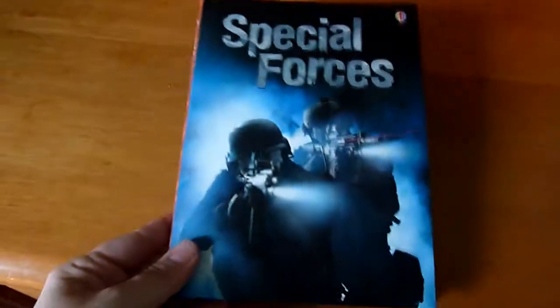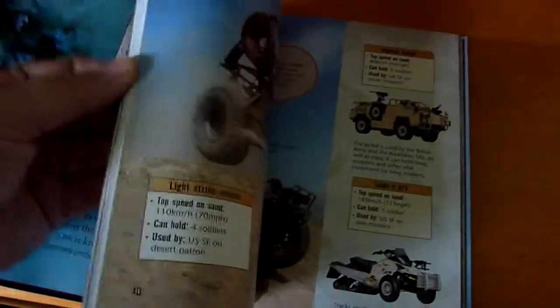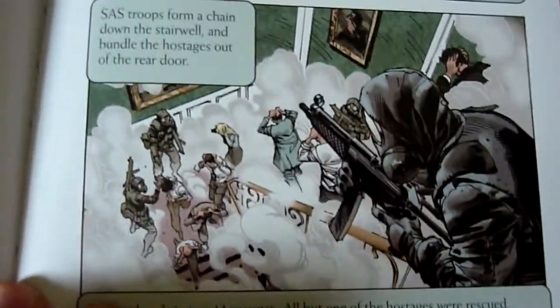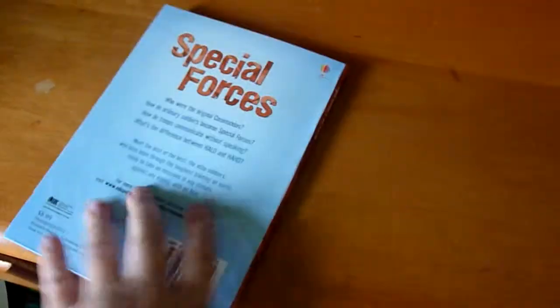And again, this is what brings me up to the next one. This is like the upgraded version to that, the special ops. There's more information. It's a little more difficult. And they have a whole bunch of military ones like this that I think are really cool. And what I like about this book is it even has comics. It has a section that's like a comic book. Plus it's filled with facts and really cool pictures. I think that's it. This is for like 8 and up.